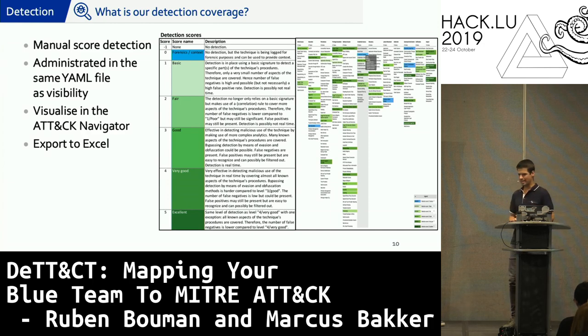The next thing you can do with DeTT is getting an overview of all of your detections. But this is a manual exercise, because we can't do it automatically. Within your organization, you probably have an EDR tool running on a user endpoint. You probably have a network monitoring tool looking at the traffic, maybe some AI or some models based on the traffic to trigger alerts. And you probably have a SIEM with a lot of use cases there. So within DeTT, you can make an overview of all the things you have, all the use cases, all the models, all the detections that are there, and you can score each of them.